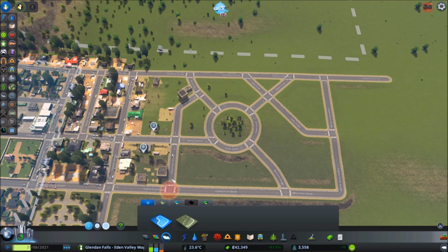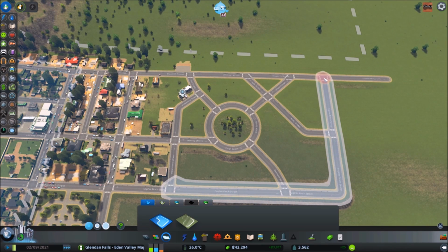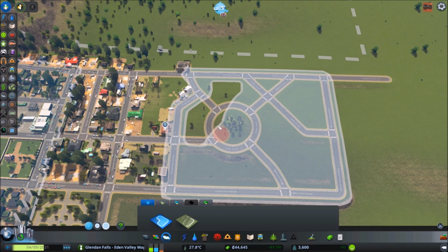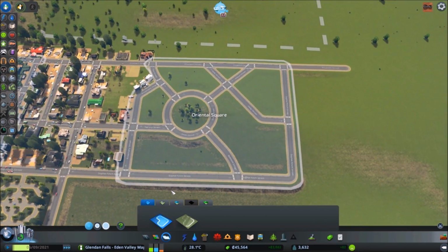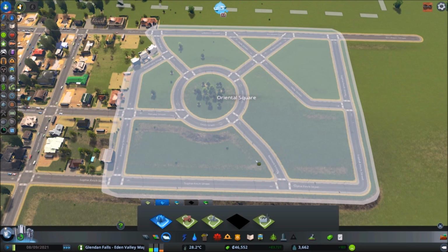Because I just need to get some more generic districts in here to name after you guys. And I'll probably start doing that just after a few more episodes. I want to get to know you guys a little bit more first. There we go, so it's maybe something like that. Oriental Square. Unfortunately, no buildings in that theme though. It'd be cool to have like a Chinatown theme.